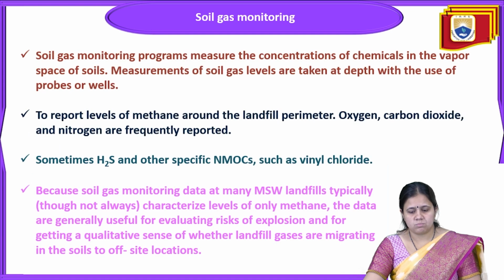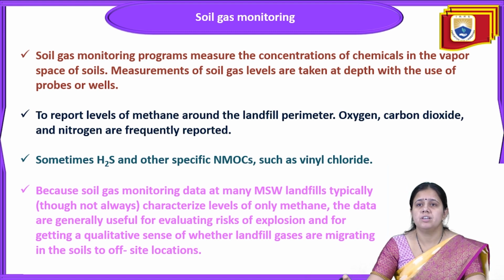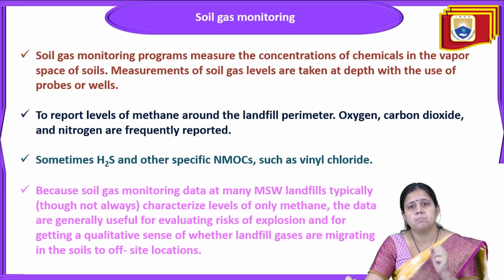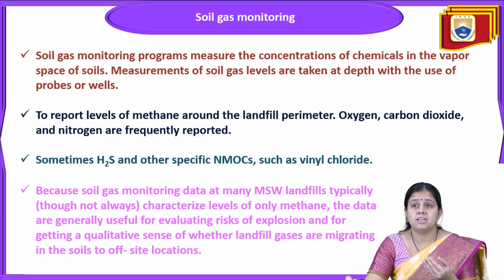First is the soil gas monitoring. So soil gas monitoring programs measure the concentration of chemicals in the vapor space of soil, and the measurements of soil gas levels are taken at depth with the use of probes or wells. In the vapor space of soil, the concentration of chemicals, the concentration of gas, is measured, and this measurement is taken at a depth using probes or wells.